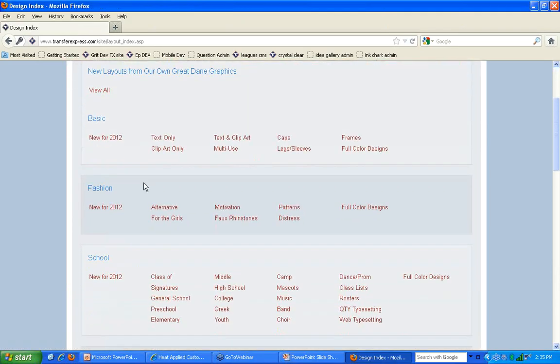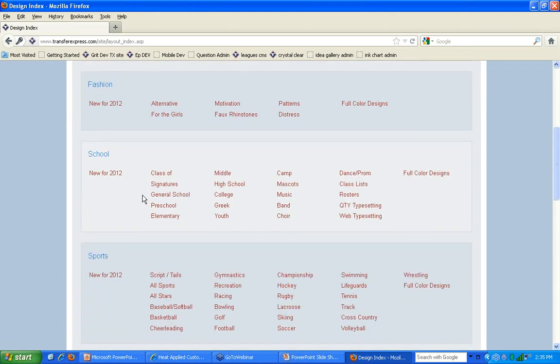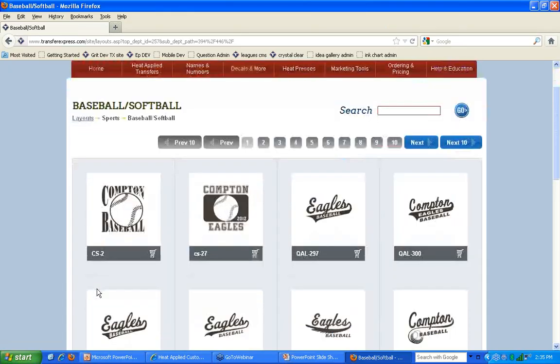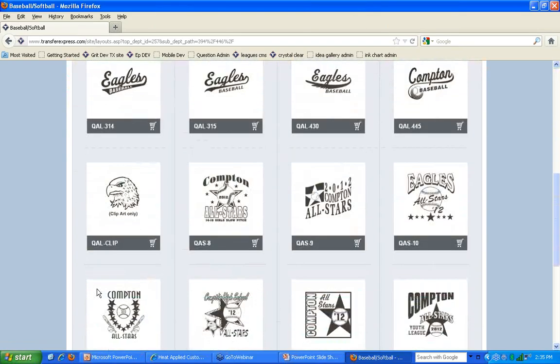This brings up a whole bunch of different categories, and this is where you sit with your customer and discuss what type of design we're talking about. The example that I gave you is a baseball coach walks into your establishment and says, I want baseball shirts from you. I like your sales pitch, but I don't have a design. Well, you simply come down here to baseball slash softball. It's right here under sports. We're going to click there, and you'll notice it pops up a whole slew of customizable baseball-oriented designs.